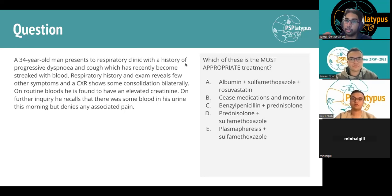Nephrotic. Yeah, perfect. Because you lose protein in nephrotic syndrome, you're giving the albumin to maintain the oncotic pressure. So yeah, good stuff.